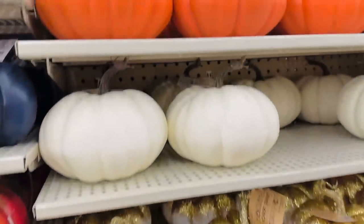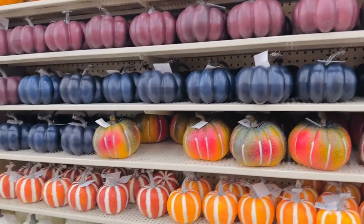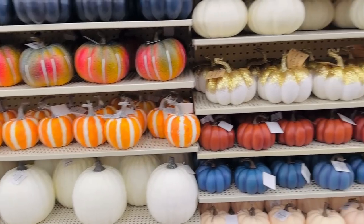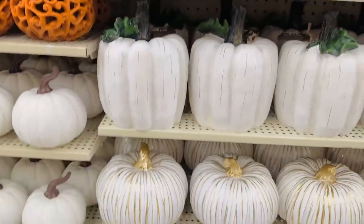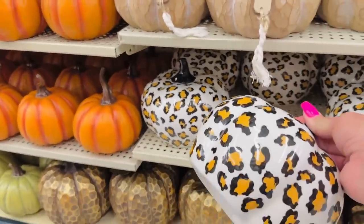Here's a cute little sparkly glittery pumpkin. There are so many pumpkins. It's like the Great Pumpkin Patch. I wish I could have one of all of them. They're so, so pretty. I remember my little nephew would come over to my house and he would count my pumpkins. I would have him guess. I would say, how many do you think I have, Isaiah?